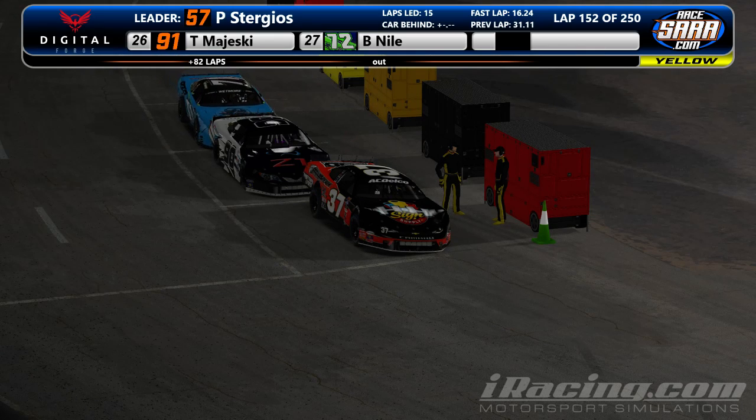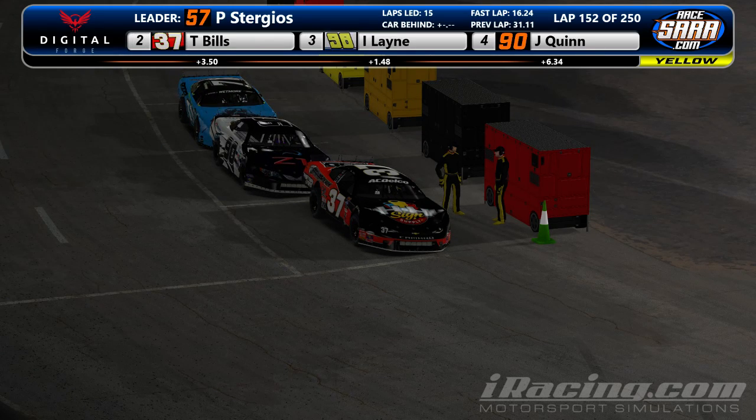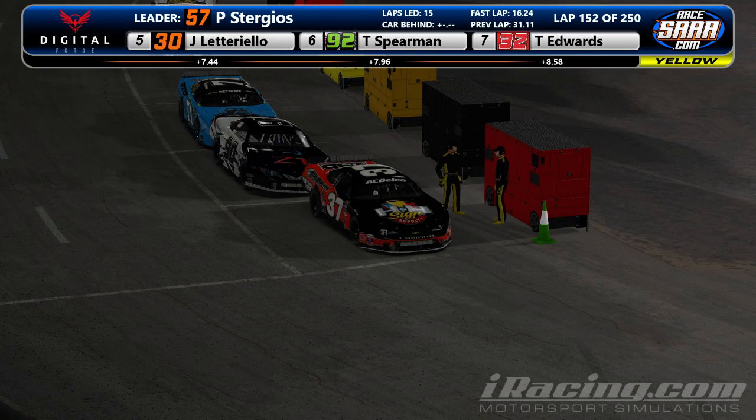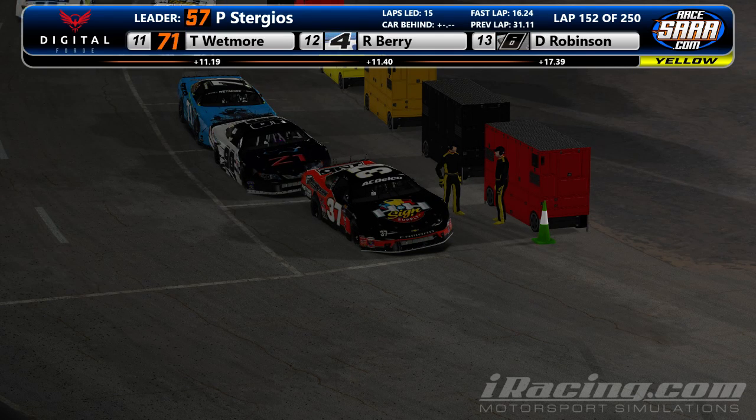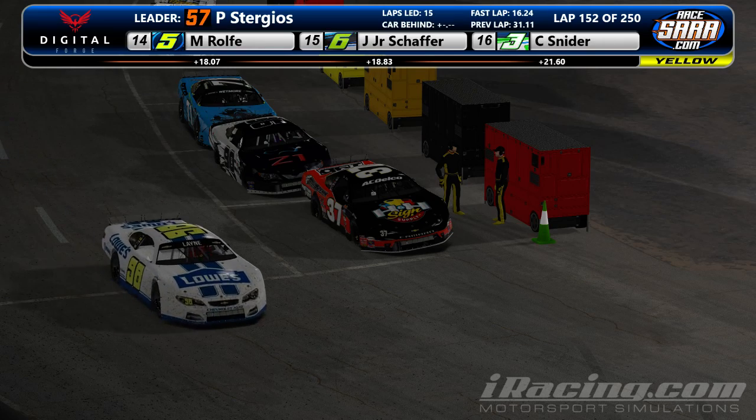And though it looks like they're sitting there talking, we do see the right side come up. Derek Robinson back behind, Joe Quinn, Tom Wetmore. The three drivers there. Left side's going to come up. They're going to get their other two tires. It's amazing how fast these guys can work. They don't even look like they're moving.